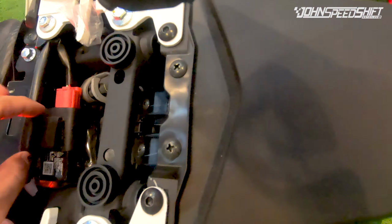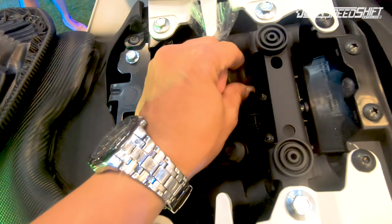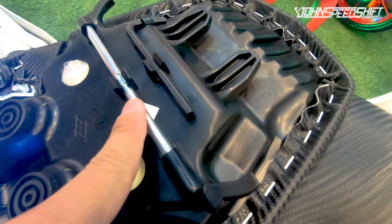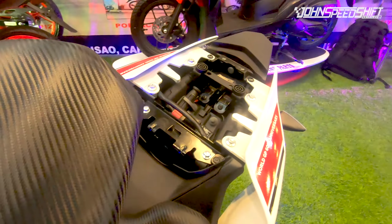So, we have here, I think this is the relay. Dito ECU. Tapos ito, this is for the screwdriver. Tapos ito yung pointed end na screwdriver. Meron tayong Allen key. Tsaka, wala na. Yun lang guys. Balik muna natin.